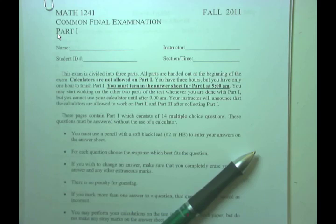You don't have anything to do during the exam. Don't rush through it. Don't make careless errors. Take your time. You will have plenty of time to do this exam. Don't dilly-dally, but take your time, check your answers, and watch for careless errors.